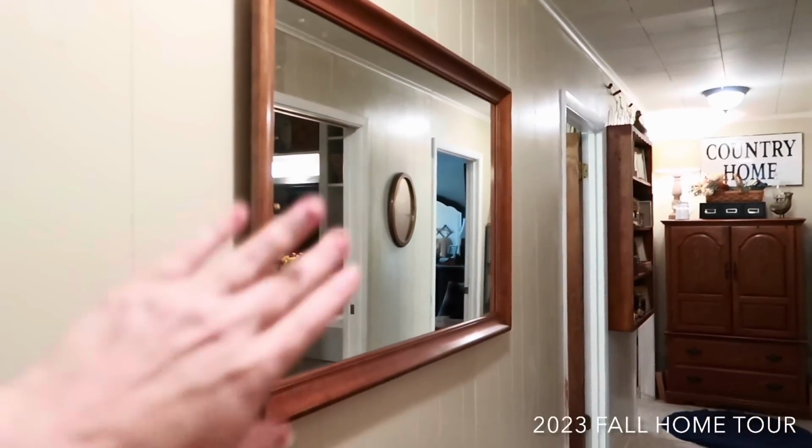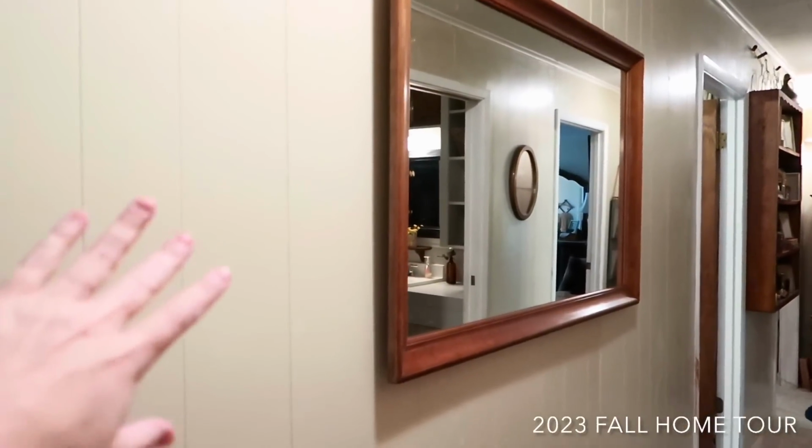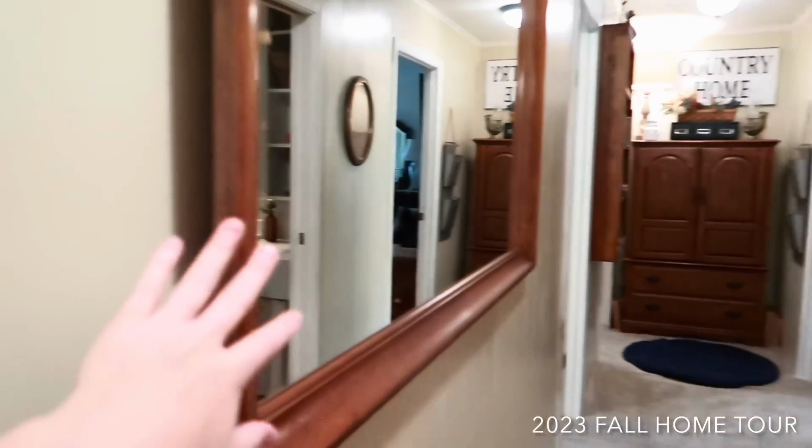I kind of want to put a little wreath on it and maybe put some things on each side of the mirror, but I don't have what I really love to put there right now, so we're just going to leave it like that for now.